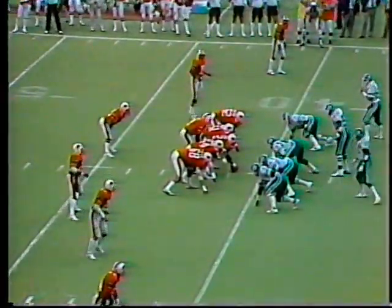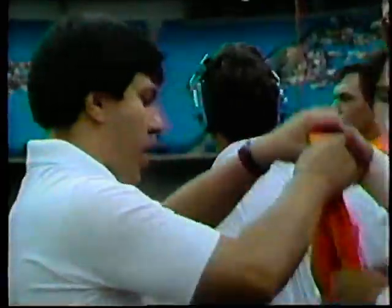First and 10. The ball is at the 41 of Saskatchewan. DeWalt is going to run this himself. A pickup of 9, maybe 10 yards. He's stopped by linebacker Tom Boyd. 7:35 is the time left to play in this opening quarter. It's 7-0, the Lions in front.